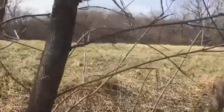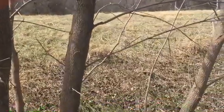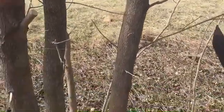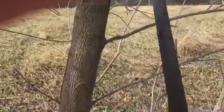Alright, so I found a few trees that are full of lots of smaller branches. Now these trees can be very tough, but I shouldn't have a problem cutting through them using this super manly machete that my mother bought me for my birthday. So let's get hacking. I almost got it. There we go. Whoa, that one came off quick.